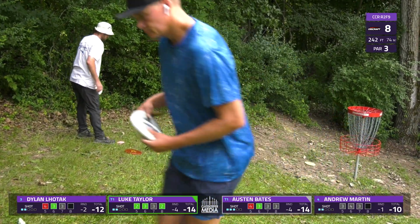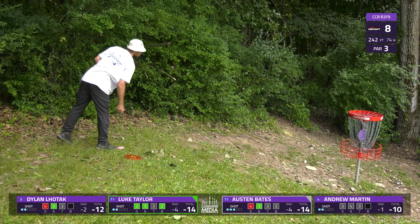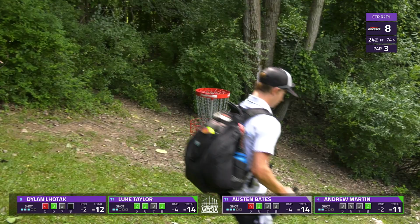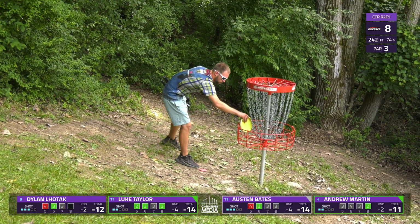Austen, back-to-back pars. What's happening? Well, it is the second and third hardest hole in the course. That's fair. So maybe that's it, I guess. That's probably it. Andrew getting that birdie, pushing himself down to -2 for the round.